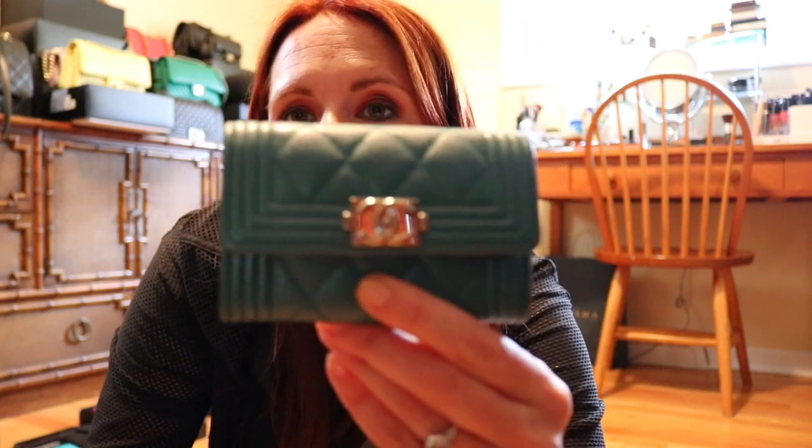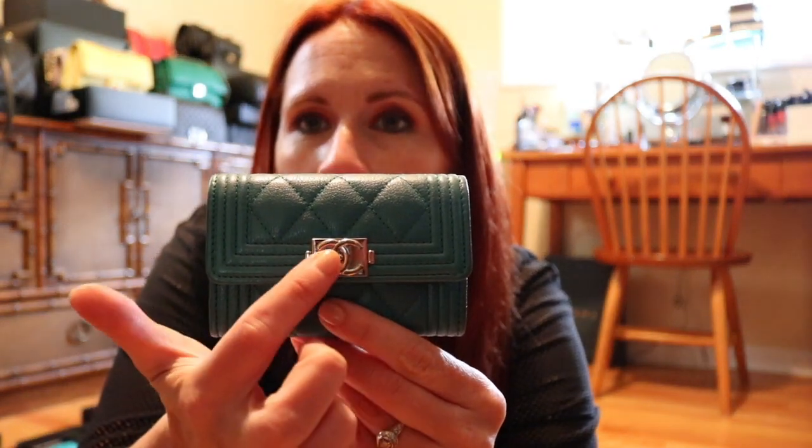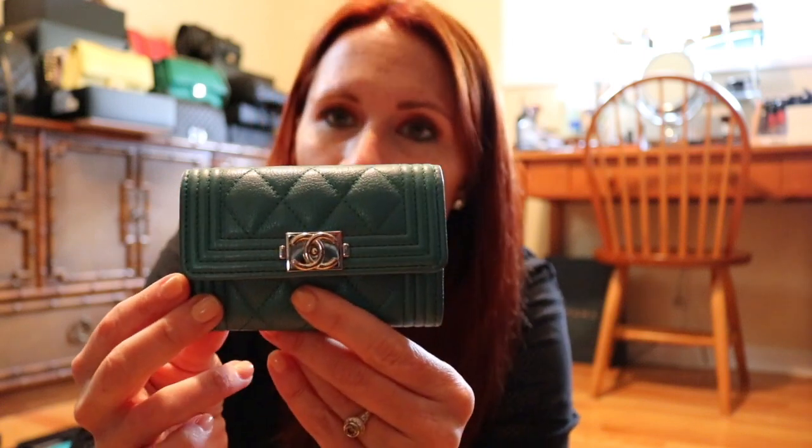So then the other one that I have is newer, and unfortunately I don't have the product information for this because my sister bought it for us in Heathrow, but it is a boy card holder. I think you can tell it has this silver boy clasp here. It's exactly the same. It's in teal, probably also a calfskin. And if you open it, it's the same exact kind of construction. This has all my cards in it, so I'm not going to tip it over, but it has enough room for probably 20 business cards, maybe 10 credit cards. And then there's a front pocket here in the flap.